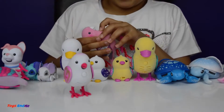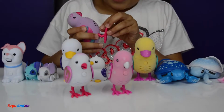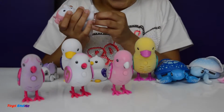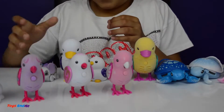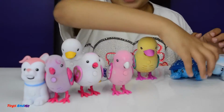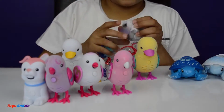Let's turn on all three buddies and doggy. It's going to be very loud. Let's see. It's going to be really crazy with the mice sound.